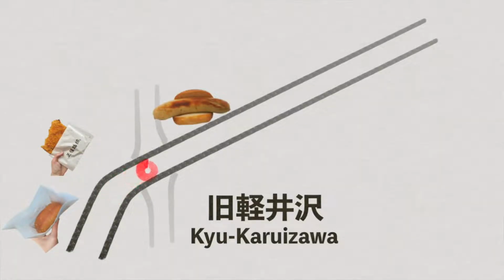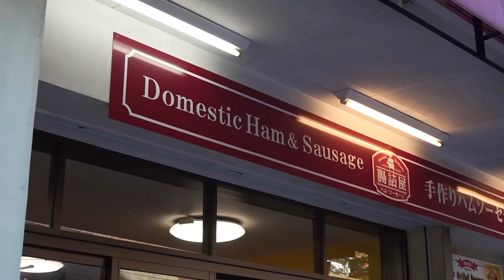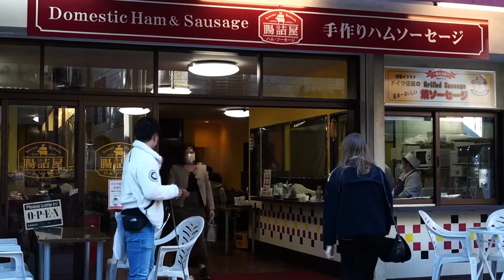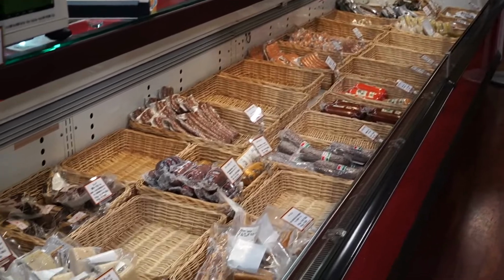So skipping over that, I went to Chozumeya, which I think in English is just called domestic ham and sausage. And as a Brit, looking for proper sausage in Japan is quite a sad challenge, so this really hits the spot. But despite its kind of Japanese sounding name, it's a chain in the area that's run by 2 Germans. And the main focus of this shop is that they sell a bunch of different hams and sausages that you could buy.